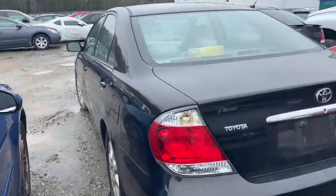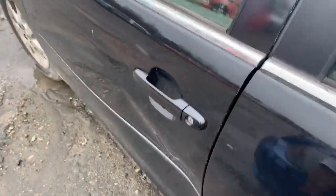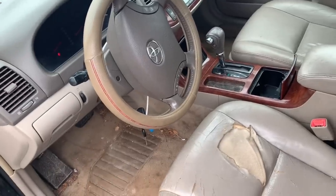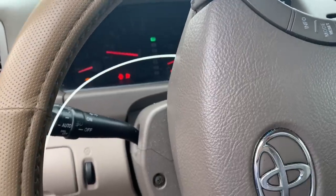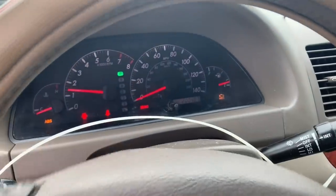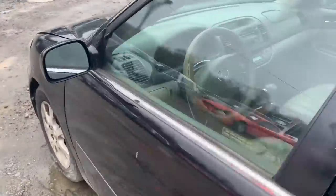Look at this Camry, Hustle Nation. Let's check this Camry out with the baking soda in the back. Thought I was gonna smell something down. It's got some damage right here. And the interior is kinda busted and disgusted. Not all the way busted and disgusted though. We got them. Power steering, check engine light, too much work for me. I'm straight. Y'all know how I like to do it, man.